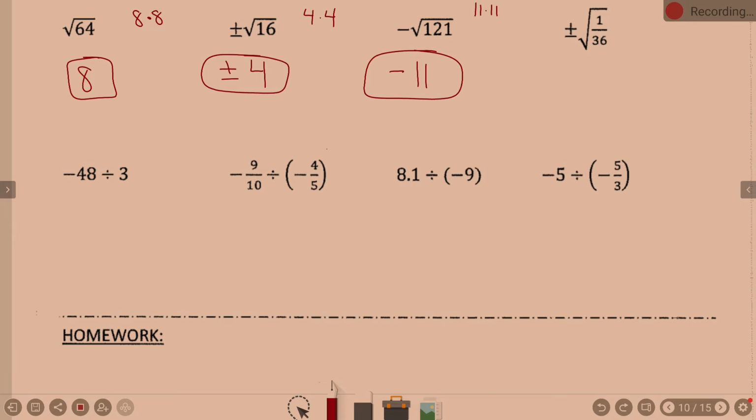Now, this last one. Plus or minus the square root of 136. What's the sign that's going to be out front? The same plus and minus thing. Plus or minus. And if you see that in Math Excel, there is a plus or minus sign on your toolbar in Math Excel. Now, here's my suggestion.